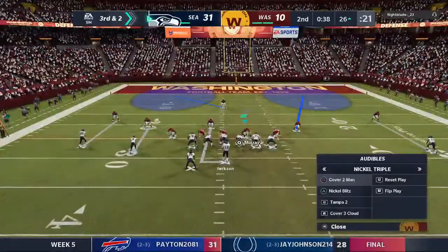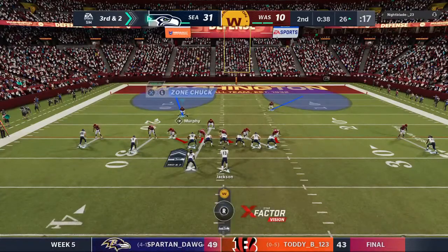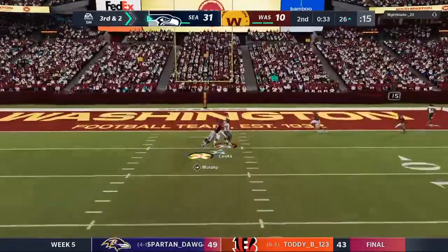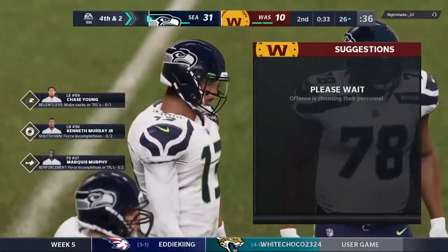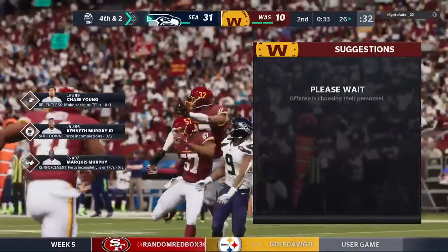After the incompletion, here now, 3rd and 2. Again, Jackson. And the throw there going to be incomplete. Has to be a little bit of frustration there. Back-to-back incompletions. Receivers blanketed on both attempts, this time on 3rd down.